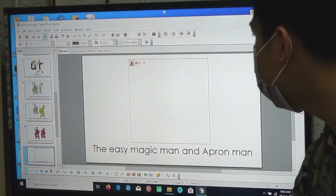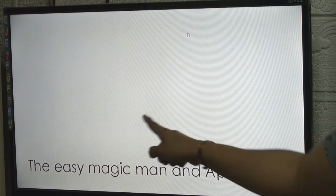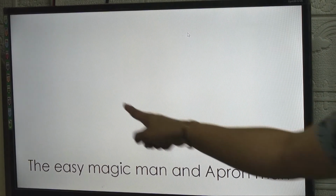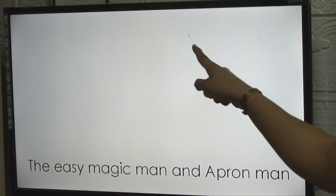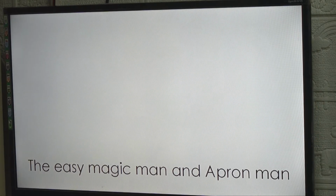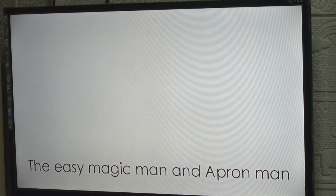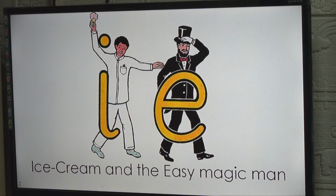Okay, so this one we can't see, but this one is magic E, right? So letter E and the apron man, Mr. A. E and A, right? What do you think the sound is? E and A, right? If only he is talking. Right, it's E like an ear, right? Your ear, okay? Now what about this one?